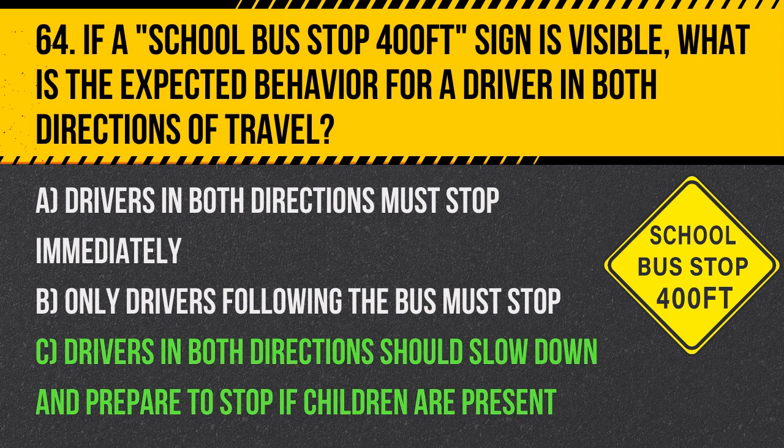Answer: C. Drivers in both directions should slow down and prepare to stop if children are present. This ensures safety for any children entering or exiting the bus.